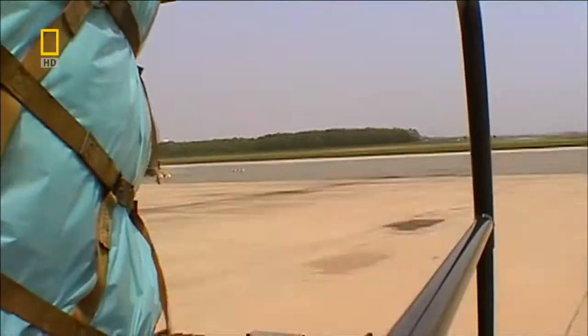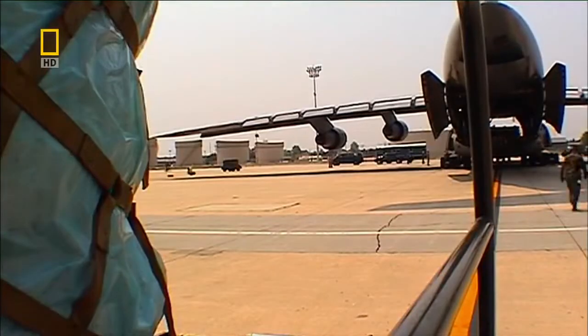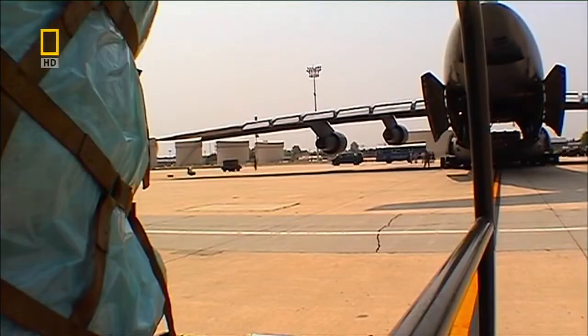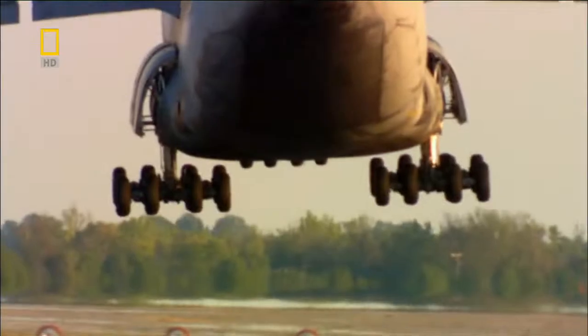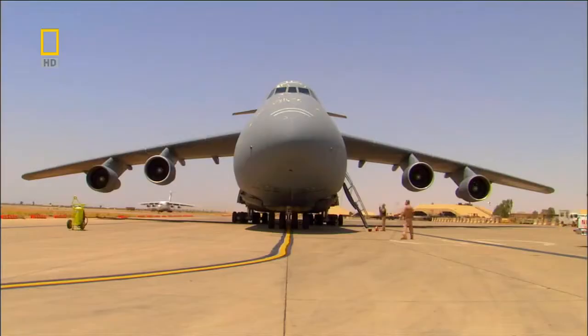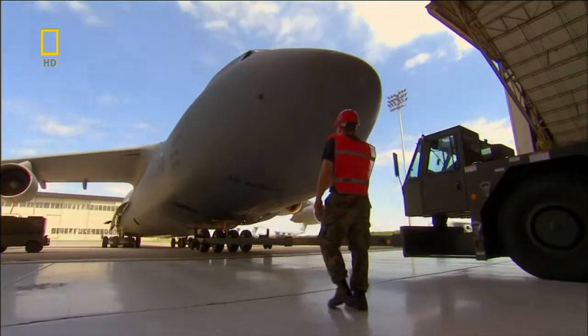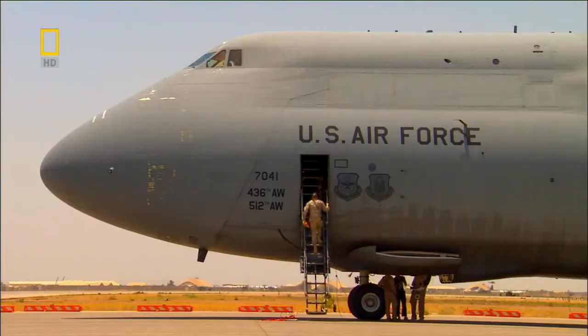Ready for the ride of your life? Meet a plane that redefines the word jumbo. It's one of the world's largest aircraft, the Galaxy C5. Stretching nearly a football field long and higher than 6 stories, this monster's bigger than a warehouse. But it can fly.